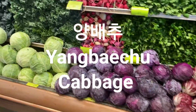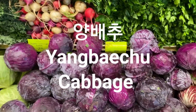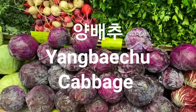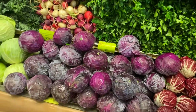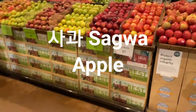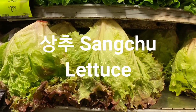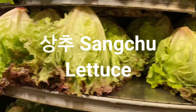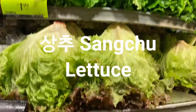베지 보면 양배추 있어요. The cabbage is a 양배추. 양배추인데 이렇게 빨간색 자주색 양배추가 있어요. The purple cabbage is a 적 양배추. 그다음에 상추가 있고, 그다음에 여기 보면 상추 있어요. 홀푸드 상추. The lettuce is so fresh. It's an organic green lettuce. 상추라 그래요. 상추.